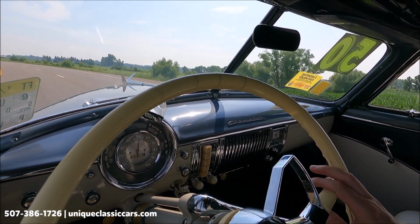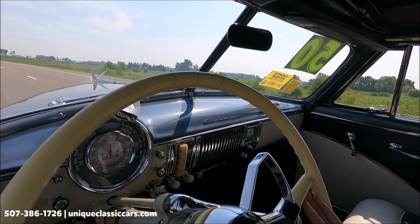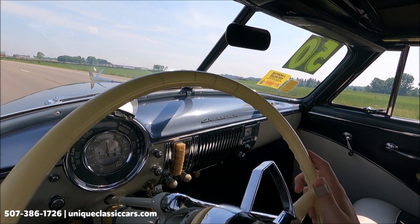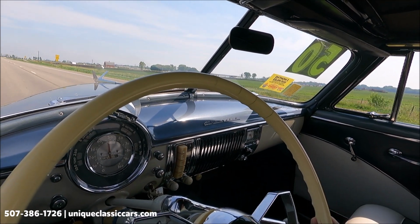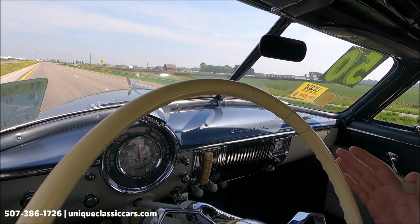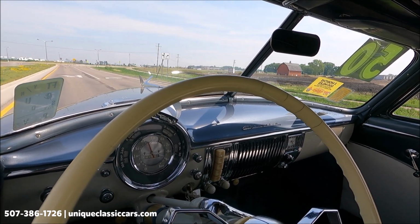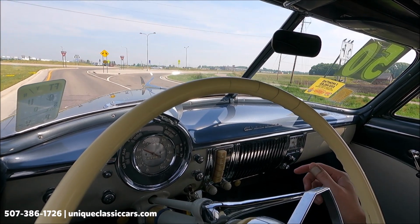Our windshield wipers do work on this car. Our blower motor also does function. We have the magnifier guide attached to the dash, which is a nice old feature. Be expected with this age of vehicle. Our brakes are working well.